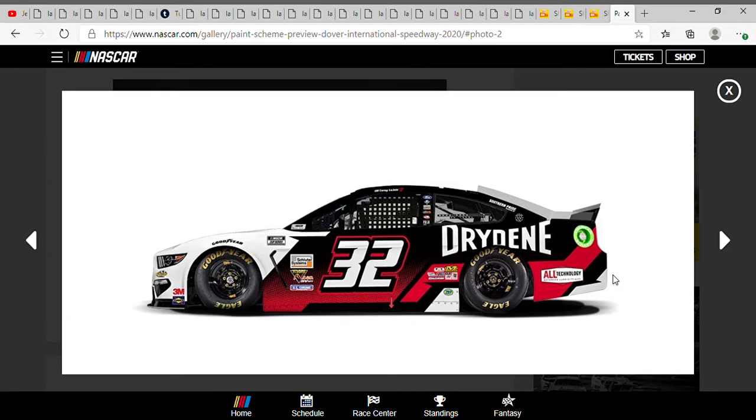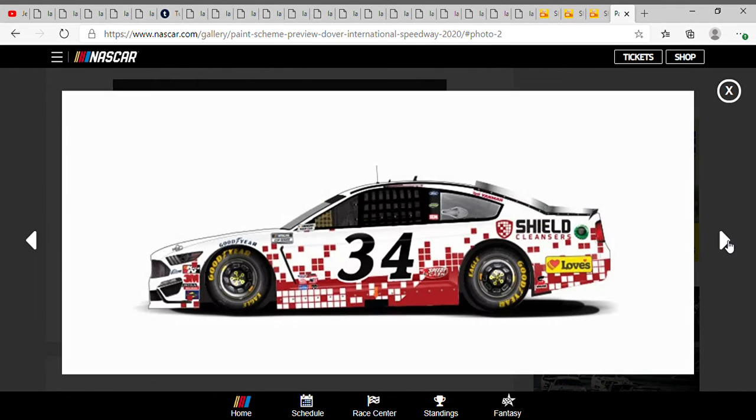I see you got some other paint scheme. This might be considered underrated for me, but I'm digging it. Boy, that is a nice paint scheme. Too bad Corey LaJoy won't be driving it next year, so it is what it is.